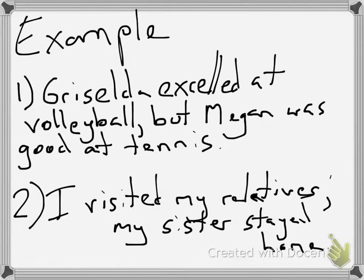So let's take some examples here. Let's look at example number 1. Griselda excelled at volleyball, but Megan was good at tennis. Griselda excelled at volleyball. If you put a period there, it makes sense on its own. Same with Megan was good at tennis. Since we have the comma and but, there's your coordinating conjunction and your comma. That makes this a compound sentence. We merge those two simple sentences together.